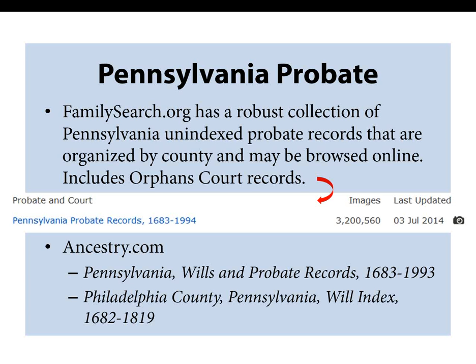For the very earliest Pennsylvania ancestors, there are a few quirks. Most of the pre-1700 probates were filed in Philadelphia, irrespective of the county of residence. Family Search has a great collection. It's unindexed, meaning that you have to go through the images one by one, but they are organized by county. 3 million plus images. Ancestry has searchable databases, but not as complete as the Family Search.